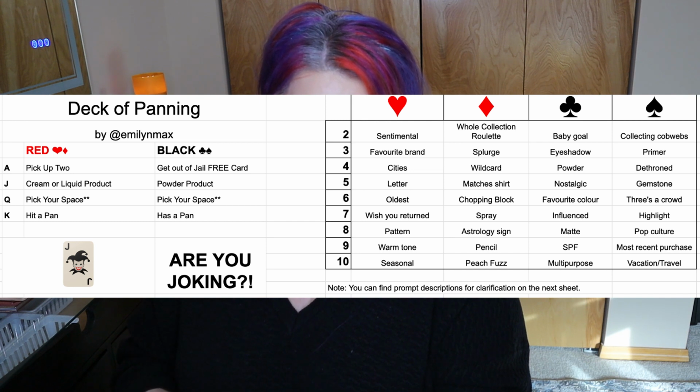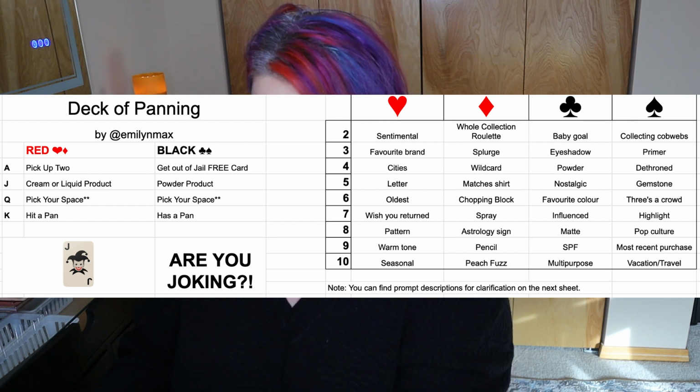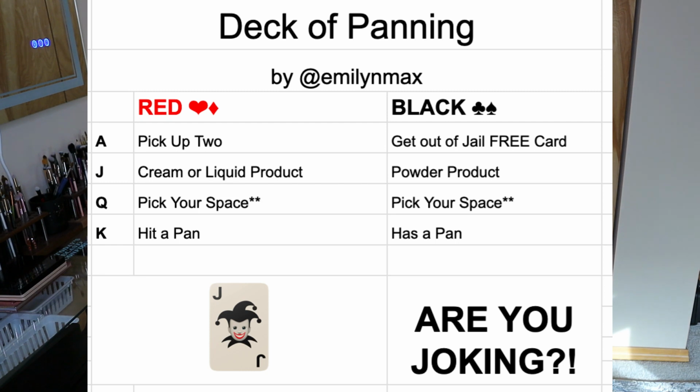So right off the bat, we can see that the face cards have changed for the year. These are cards that will not change throughout the year, but for this year, you can see everything has changed. The queens are the same, whether you get a black or a red queen. And the little asterisks after the pick your space montage is that you do have to pick your space within the same suit that you pulled. So if you get a red heart, Queen of Hearts, you do have to pick your space within the hearts profile. So I thought that that was really cool.